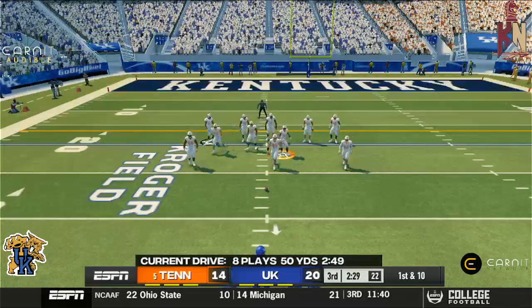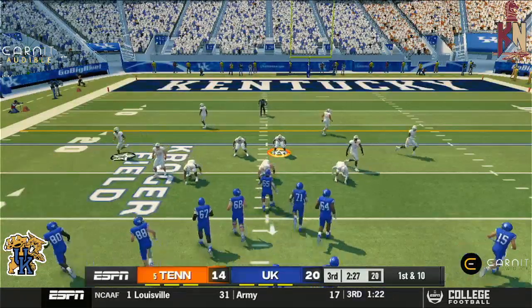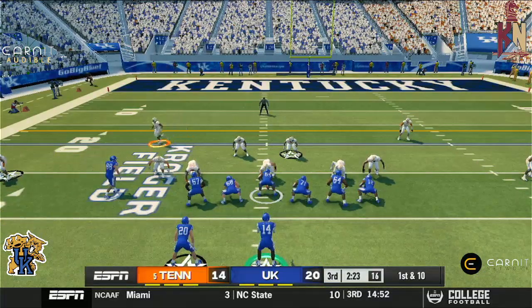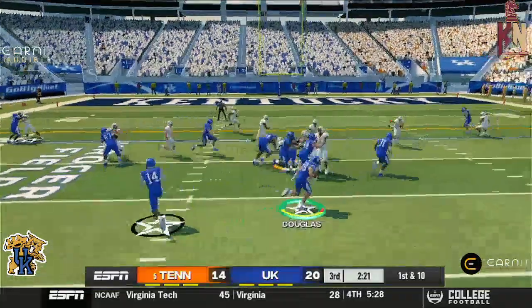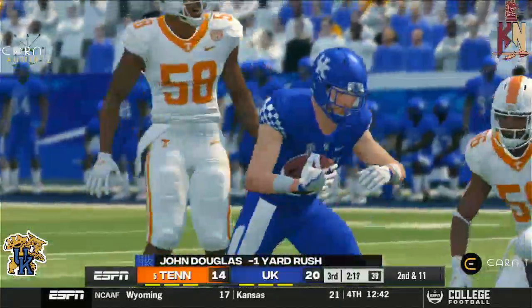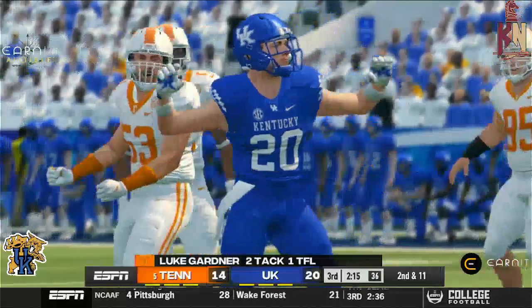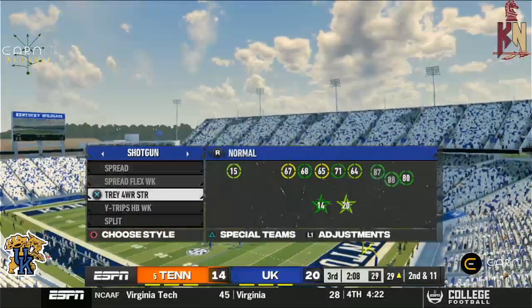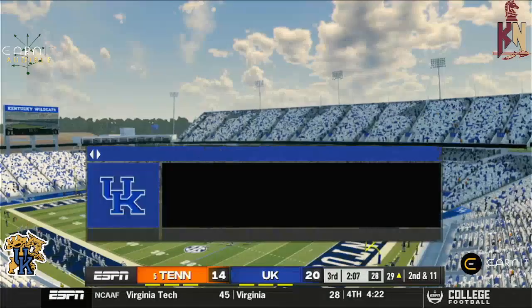This is the ninth play of this drive. Kentucky up six. They go right, and he's tackled behind the line. Think about the speed and instincts it takes for a linebacker to get from his position into the backfield to make a play like that. That's well done.